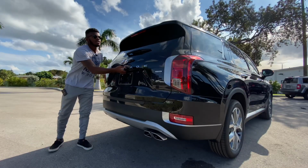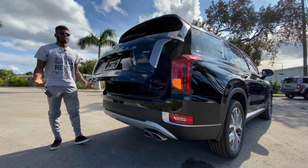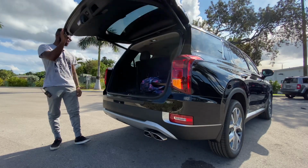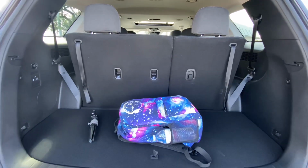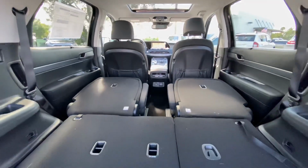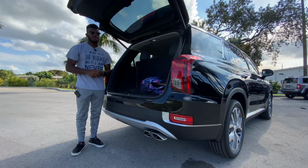When we open up the tailgate back here, it is a powered lift gate with all seats folded up, getting around 18 cubic feet of space. When you fold all the seats down, you get 86.4. But overall, we're going to take a look at the interior of the Palisade.